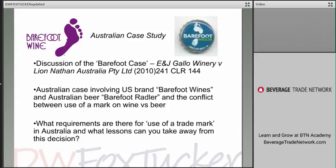Lion Nathan applied for special leave to the High Court on these issues, but was unsuccessful in gaining special leave. I guess in respect of the non-use aspect of the case, this is quite a fascinating element of the case, and kind of gave us some guidance about what use will actually constitute in Australia.